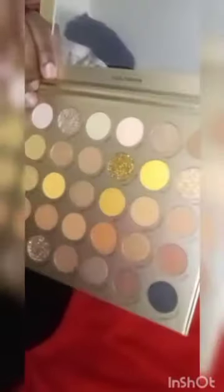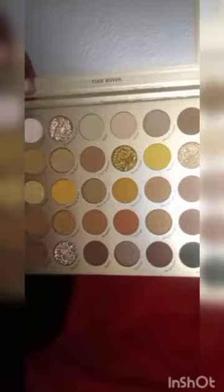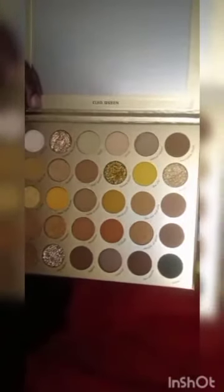Again, I don't know why I picked up so many nude color palettes. I think I'm just a collector at this point. But again, my ladies who are for the nudes, that love a good nude palette, this is definitely for you. It has so many rich shades of brown and nude in here. It does have a few pops of that pressed pigment in there. Also a couple of glitters in there. This is definitely a versatile palette. Get into those shades, you guys. These are super cute.